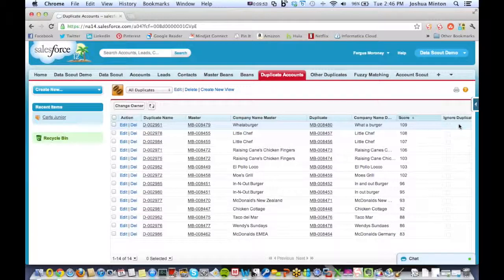So the goal here in this duplicate accounts is to provide insight into what we call the gray area. So when Data Scout goes and analyzes the database, it puts it into 3 buckets. A very high confidence match, which means they're duplicates almost certainly, and we can automatically merge those.